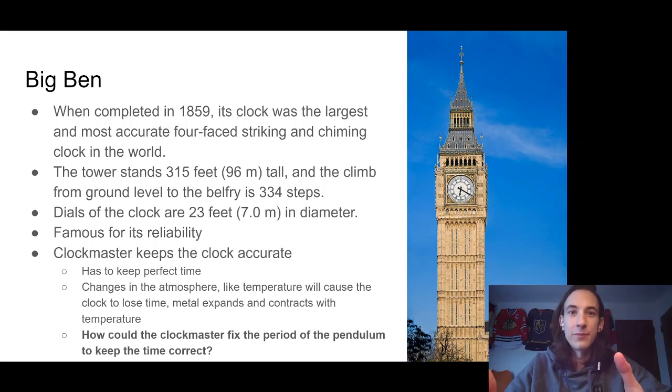And the reason it's important is that if it loses a second, maybe that doesn't sound like a big deal, but if it loses a second every day, then eventually we're off by a minute, and then you're off by an hour. So you have to make sure that time is kept. You have to make sure that the time is the time.